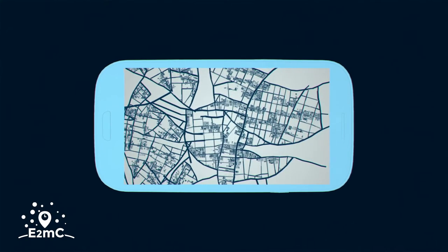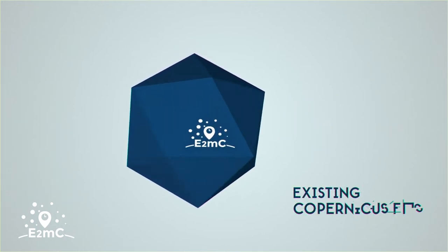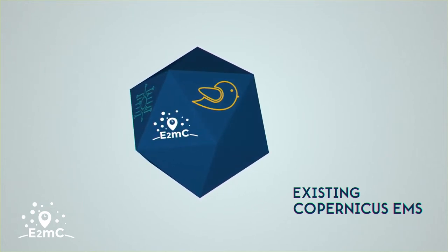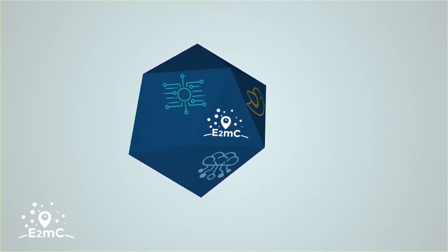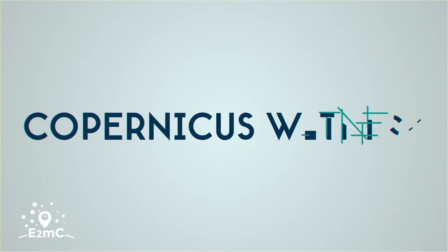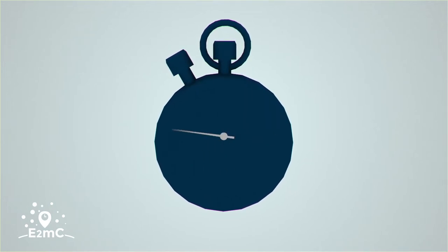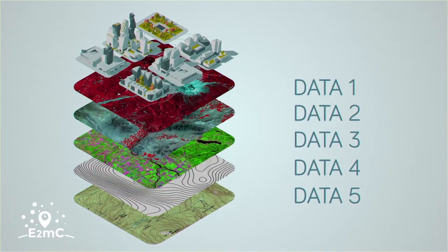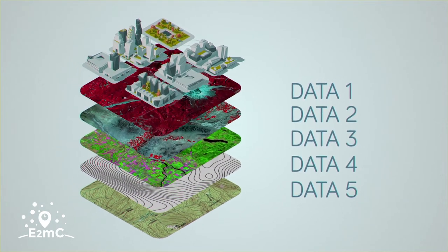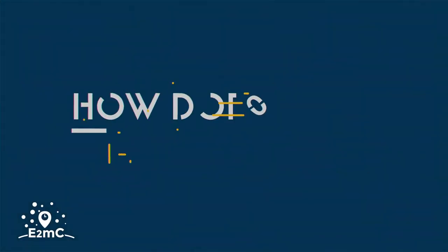As a way of enhancing the products provided to emergency services, the E2mC project has developed a prototype which integrates social media analysis, crowdsourcing, and machine learning within existing Copernicus EMS services. This new prototype, called Copernicus Witness, can be triggered by Copernicus Early Warning Service and has the potential to greatly improve the timeliness and accuracy of geospatial information provided to civil protection authorities, particularly in the first hours following an event. How does Witness work?